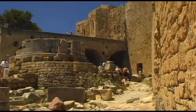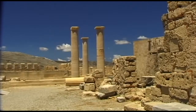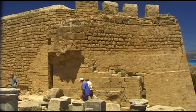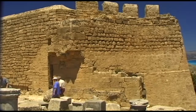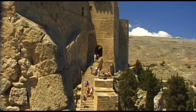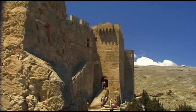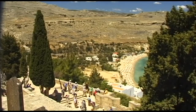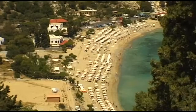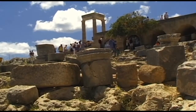The castle church of the Knights of St. John of Jerusalem, that dates back to the 13th century, is the only Christian building that remains. The Great Staircase, however, was built earlier. Its shoreline location, as well as the beauty of the town, plus its combination of medieval buildings and ancient ruins, all add up to why Lindos is such a popular destination.